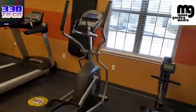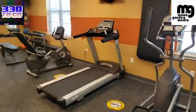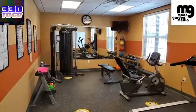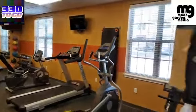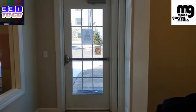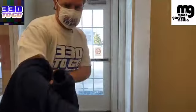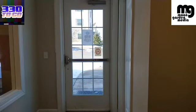And you can see they've spaced out the workout equipment appropriately. Okay. And what are the hours that people can come in? It's 24/7. Oh, it's 24/7? It is. So everyone has access to the clubhouse then? Correct. All right. So let me put on my coat real quick and we're going to take a walk and show you guys one of the units that's available.